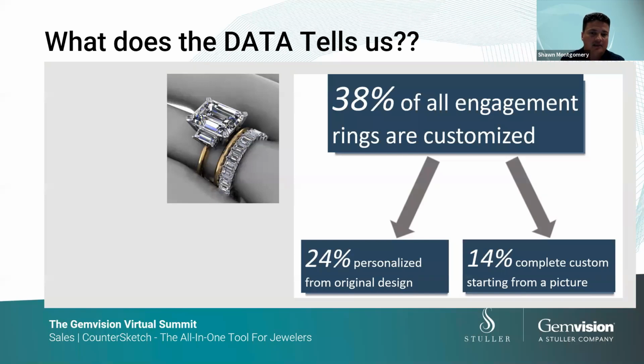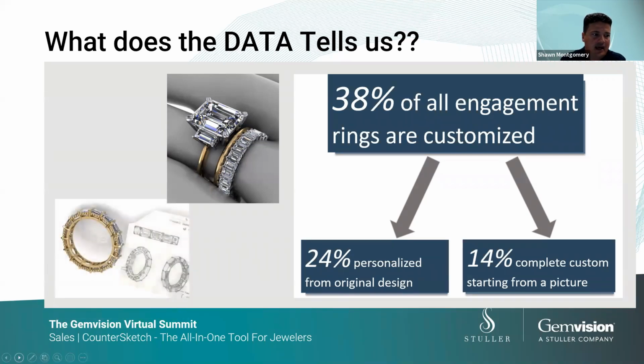So think of the customer coming up to the showcase and saying, I like that, Dave, but can you change the center size, or can you add stones down the side? Can you change the size of those stones? And then 14% of the overall bridal business is actually complete custom, starting from scratch. So something like this, where a jeweler might do a hand sketch, and then we transition it into a custom one-of-a-kind piece of jewelry in the 3D space.